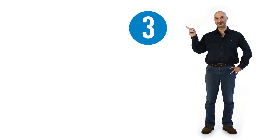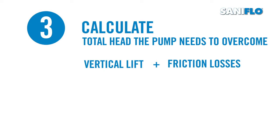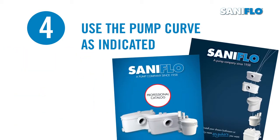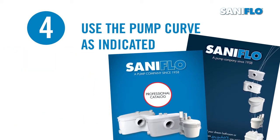3. Calculate the total head the pump needs to overcome by adding the vertical lift and friction losses throughout the discharge pipe, including from both valves and elbows. 4. Use the pump curve as indicated in Saniflo's manual or professional catalog to verify if the requirements are within the pump capabilities. Here's an example.